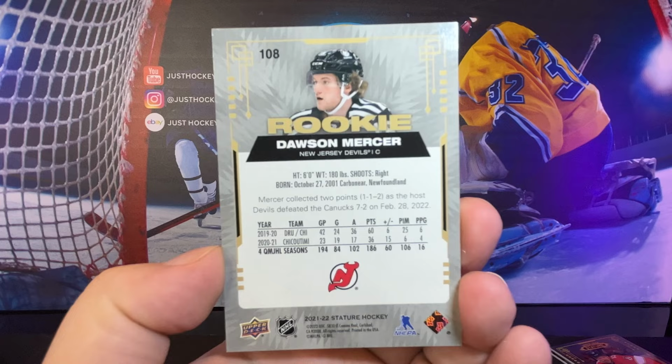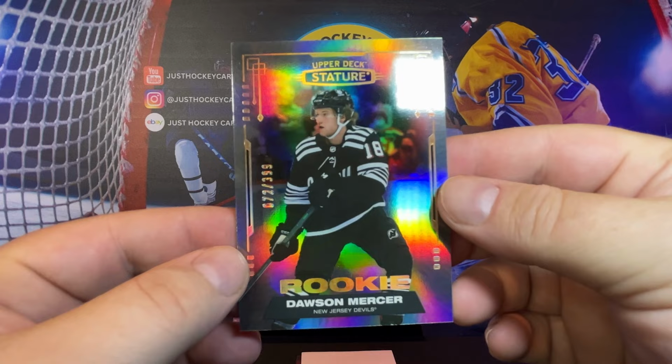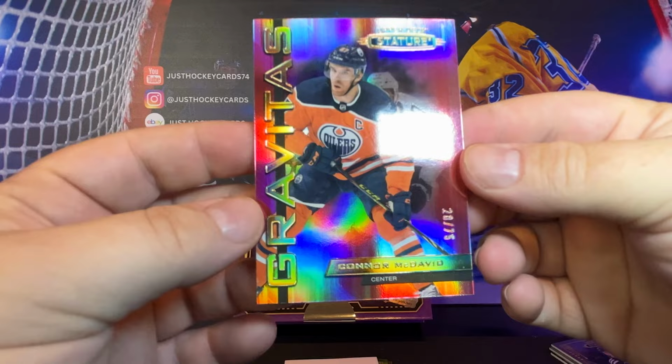I've pulled so many Dawson Mercer, especially out of O-Pee-Chee. Seems like I'm always getting Dawson Mercer out of O-Pee-Chee. So 72 out of 399, Dawson Mercer rookie. So far, I'm not blown away, but we did get, oh my. Oh my.